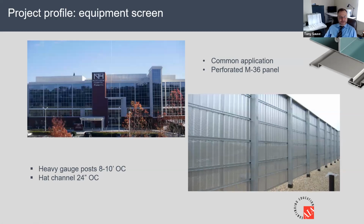Perforated M36 panel, which is exposed fastener. This is from the back side of a screen wall up there. As you can see, it gives a ghostly visual effect. Typically you're looking at a rule of thumb of 30 inches on center for the Z's and the hats, but they have probably done calculations on this, being up 4 to 5 stories where it's exposed from the back, and for pressure and wind they had to move those girts closer in between to get their massing to be calculated.